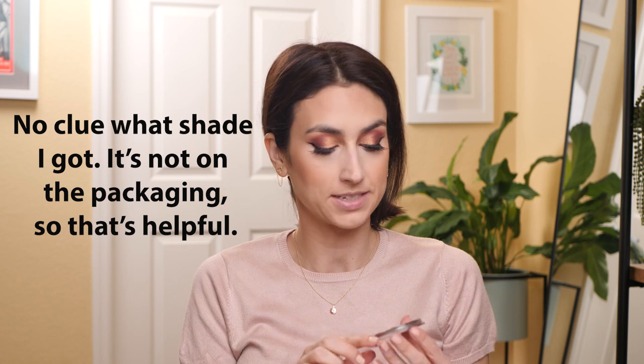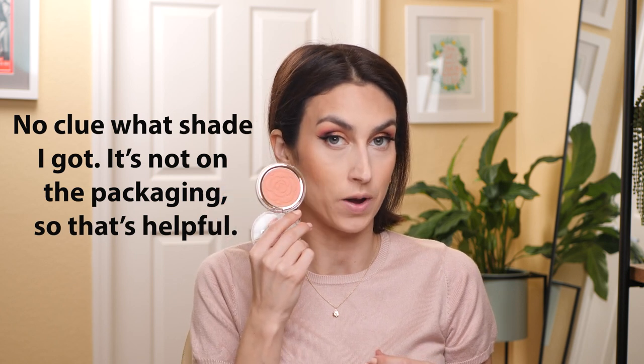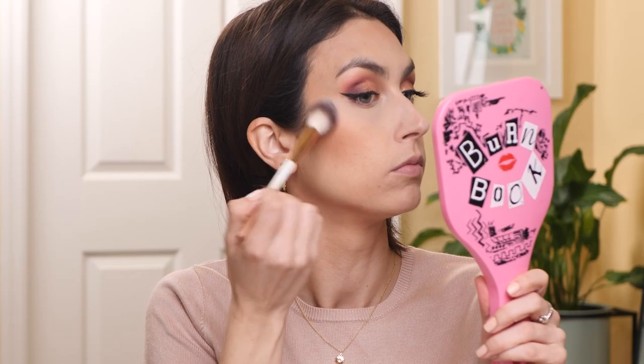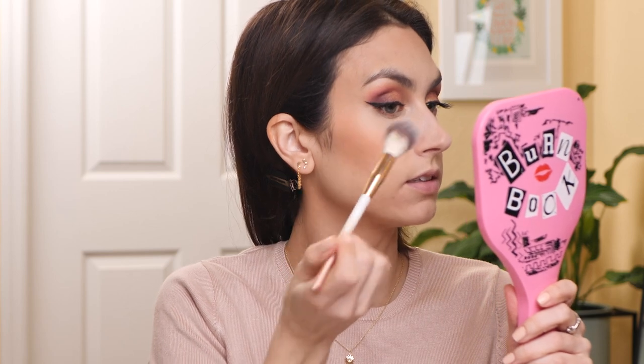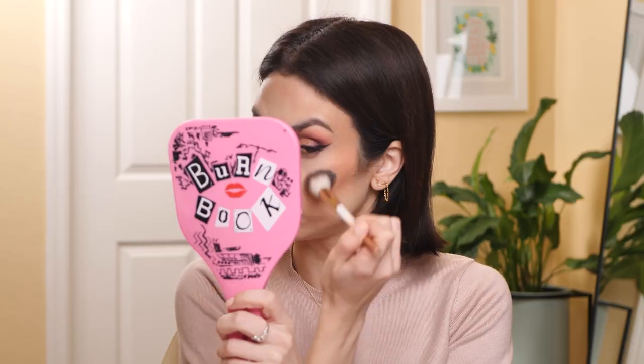I'm trying to get glue off this. Very Milani-esque with the flower imprint. This looks like a matte blush and it looks like it's gonna pair absolutely perfectly with the cream blush. Tap off, a lot of kickback, so I feel like it's gonna be pigmented. Pop this on top. Love this brush. Yep, went overboard. So pretty.